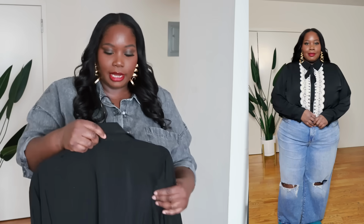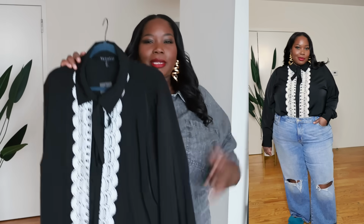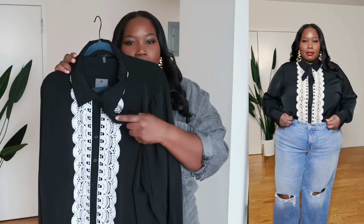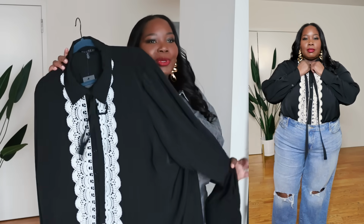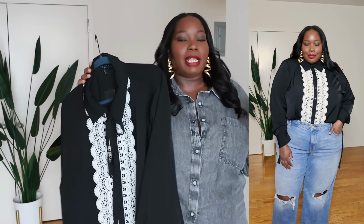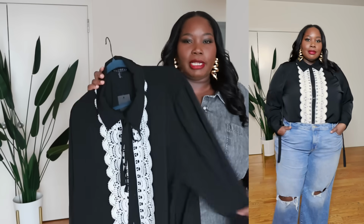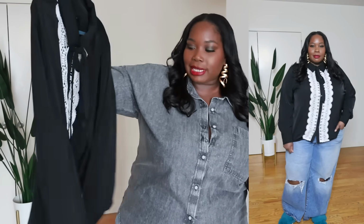Now this is a piece that they gifted me. It is this lace placket blouse. Oh my gosh, I love blouses like this because it gives me a Victorian vibe. And this one has a thin tie neck that is removable, but I just thought this was so cute. Now this one, you could go ahead and get your true size. It is meant to fit slightly relaxed, so it's not going to be super tight, but I just thought this was really cute. I cannot wait to style this.